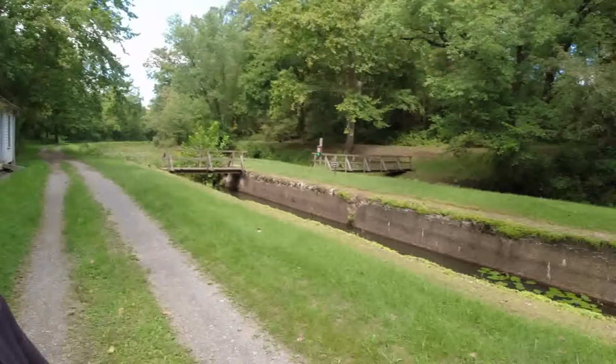Wow, only 2.5 miles in. We hit Lock 68. Wow, is this ever cool here? We're going to take a look around.